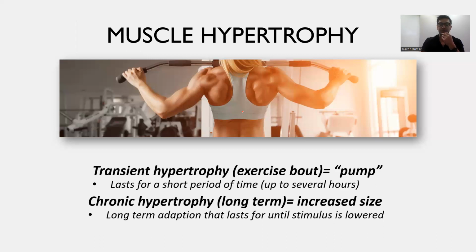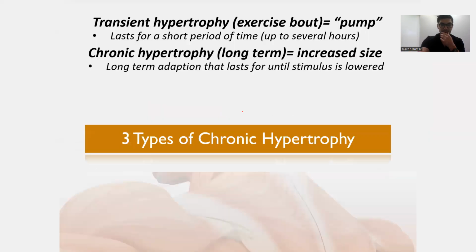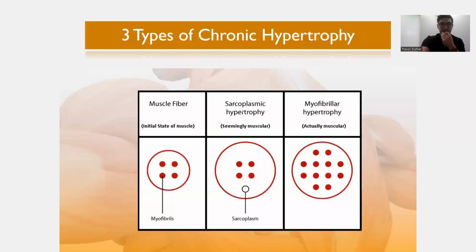And then we have chronic hypertrophy. So this is increased muscle size, an actual increase in the muscle size because of some sort of intrinsic component. Let's say it be myofibrillar or sarcoplasmic, which we'll talk about in a second here. But essentially, this is an increase in muscle size that will last over time. So we have three types of chronic hypertrophy. We have muscle fiber, sarcoplasmic hypertrophy, and then myofibrillar hypertrophy.